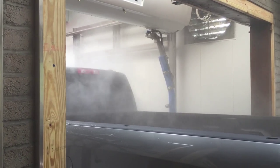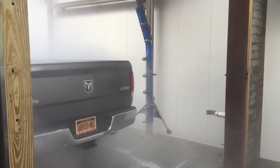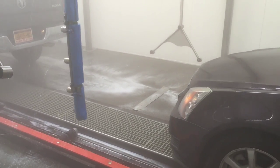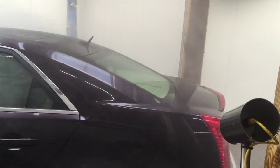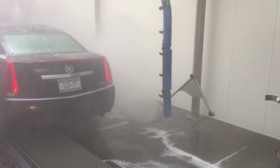There's an ultrasonic sensor in the bridge of the unit, and if it's a smaller vehicle, the upper two nozzles shut off with a separate solenoid. Saves water for us. That white gizmo right there is the ultrasonic sensor to measure the side of the car.